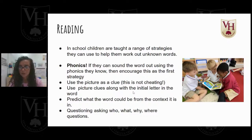In FS2, your child needs to read one of the books that we send home every single day, even if it's just 1 or 2 pages, or you're just doing a letter matching game. They really need to read every single day. It really does help. You might not have time, but 5 minutes is all they need just to read a page of their book.